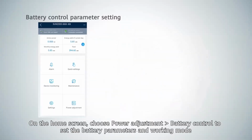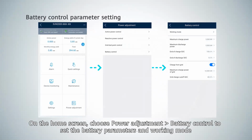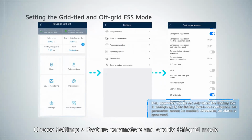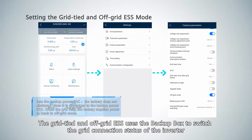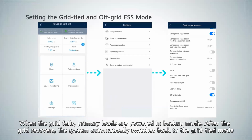On the home screen, choose Power Adjustment, Battery Control, to set the battery parameters and working mode. Choose Settings, Feature Parameters, and enable Off-Grid mode. The Grid Tied Off-Grid ESS uses the backup box to switch the grid connection status of the inverter. When the grid fails, primary loads are powered in backup mode. After the grid recovers, the system automatically switches back to the grid tied mode.